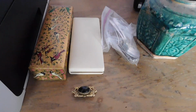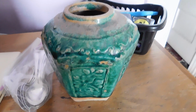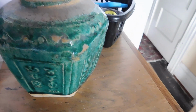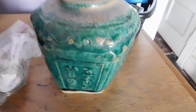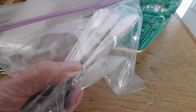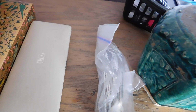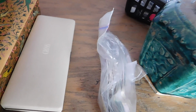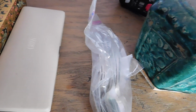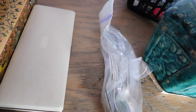And here are the items that I am shipping out today. We have this antique Chinese storage jar. I've heard some people call it an opium jar. I don't know if that's correct or not, but it's really cool looking. That sold for $62. Sold a lot of 8 of these teaspoons, and those sold for, okay, wait a second, I believe it was, oh, shoot, where'd it go? 28.